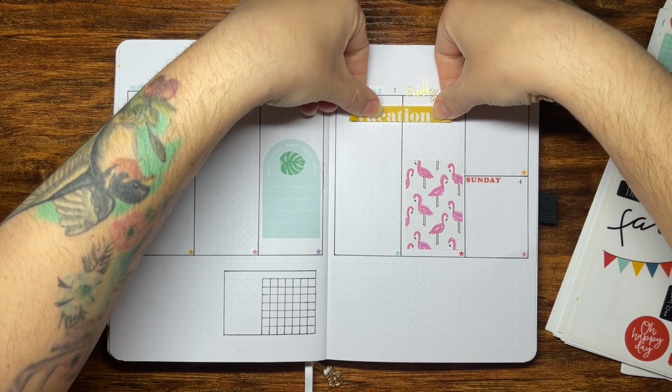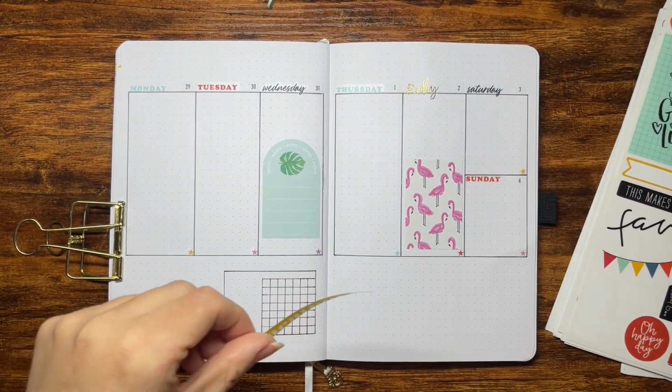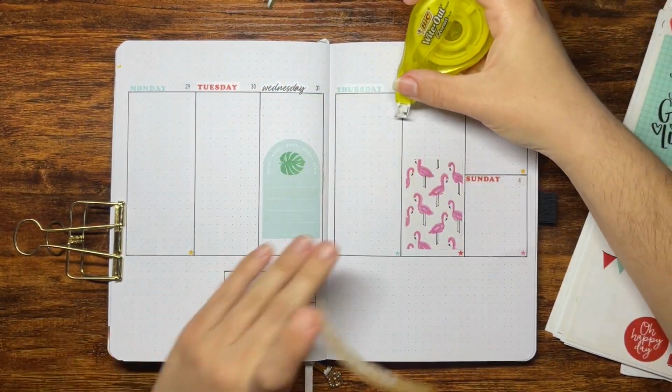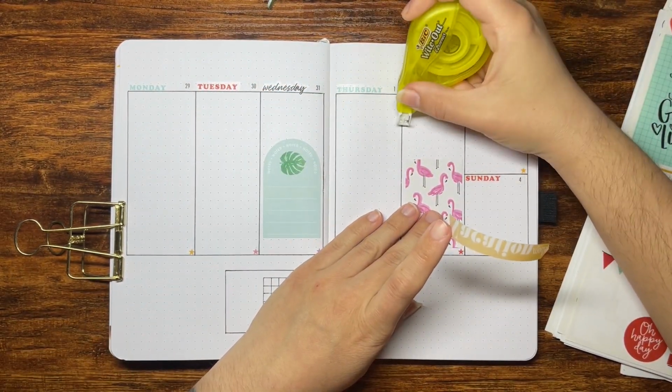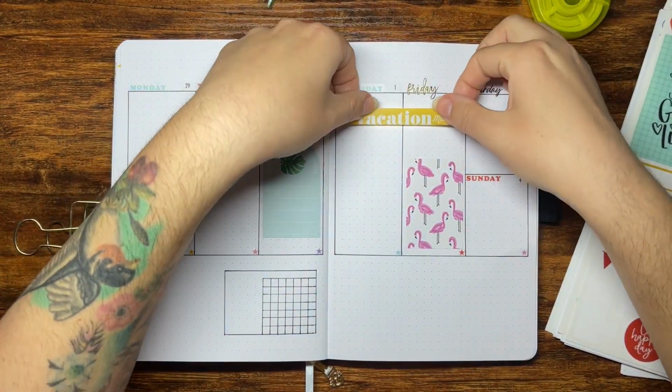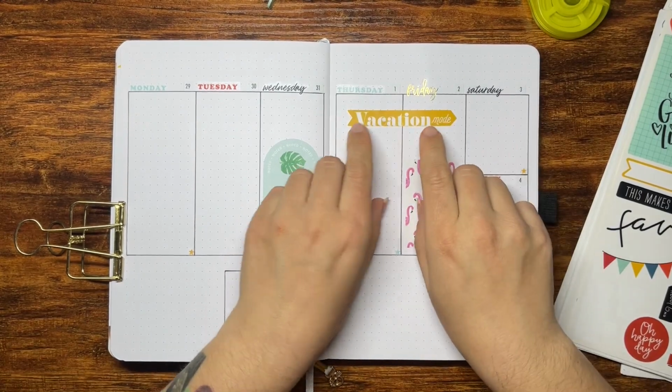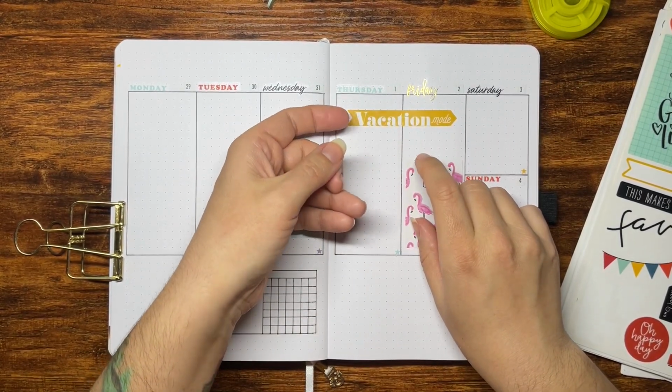As you can see, I am laying down a vacation sticker. I will be on a girls' trip this week. I am very excited. I'm going with my two best friends, and I am so excited to take a break from life and hang out with them.